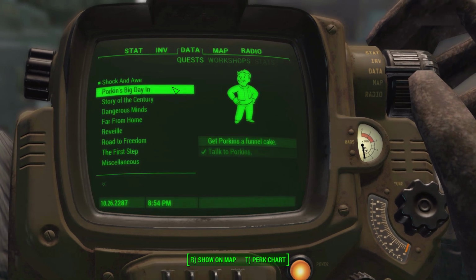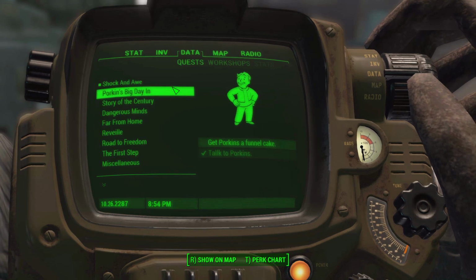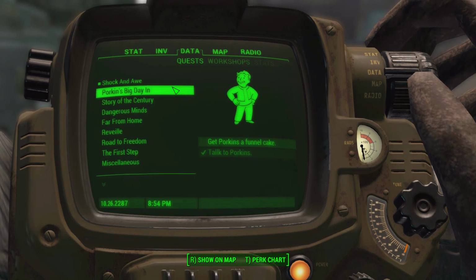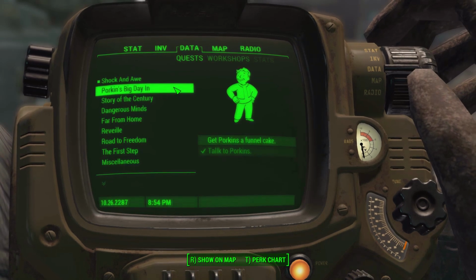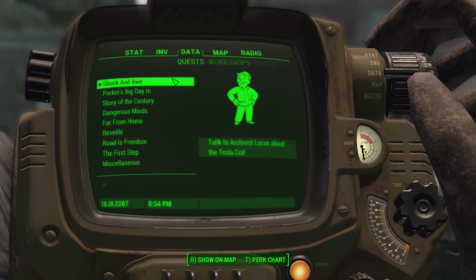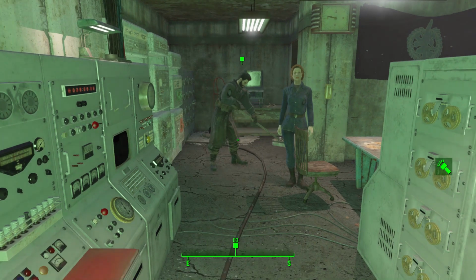I mean, except for the get Porkins a funnel cake thing, but I don't think we're ever going to do that, since he wants a funnel cake from Nuka World, and we haven't gone there yet in this save file, so that's probably never happening. Maybe we'll cheat it in at some point later on, but for now, shock and awe. So let us have a little chat with the archivist here who's sweeping.